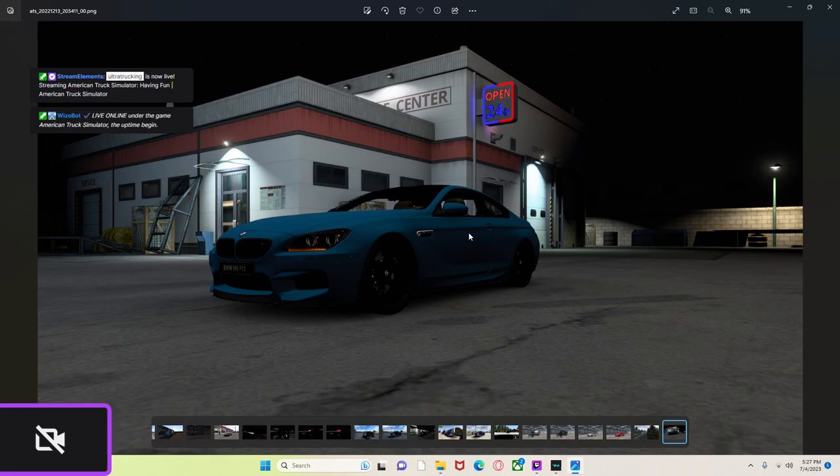Alright, and this is where we're gonna end off. We'll do a part two of this, but those are all my photos. There are so many much more photos that I haven't been talking about.